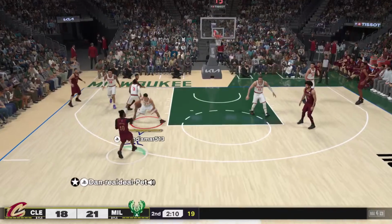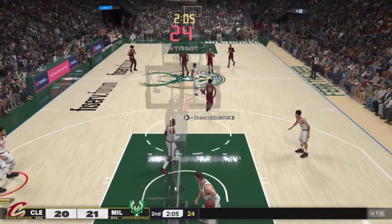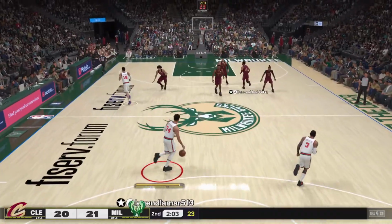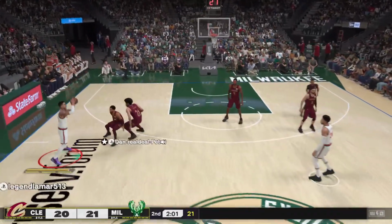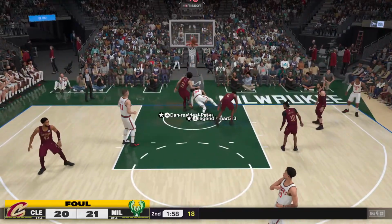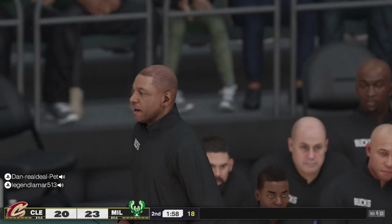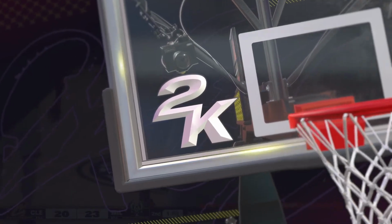Now, here's Garland. Scoreless thus far. And one of Mitchell's great attributes, strength and explosiveness at the rim. Back to Antetokounmpo. With the floater. And he comes up with the deuce.